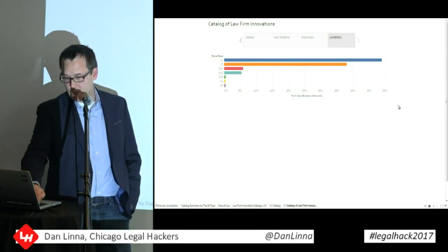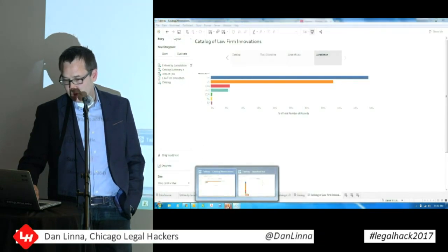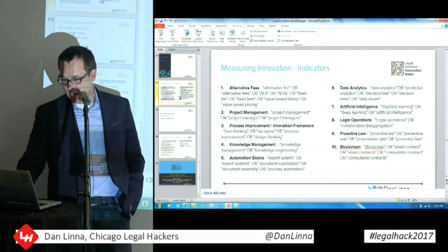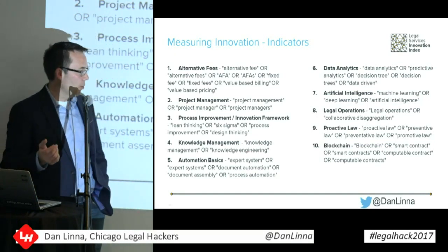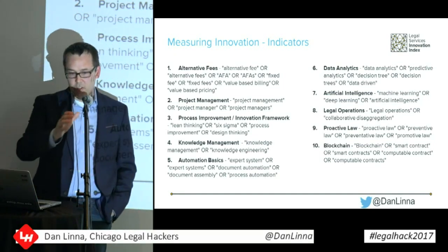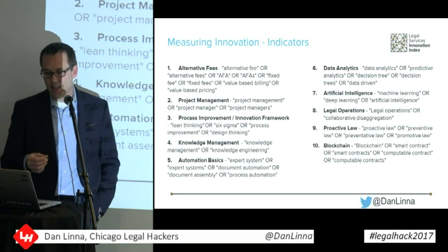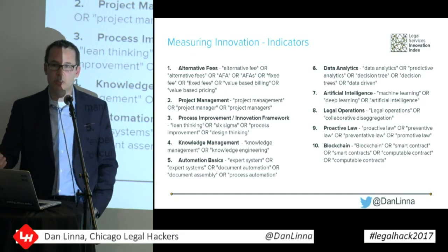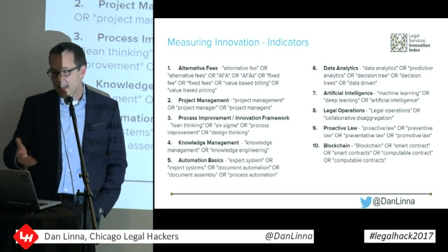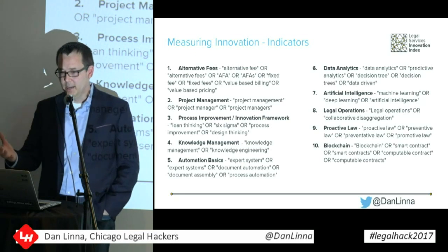Okay, I want to now talk about the searches that we did for the remaining amount of my time. So if you want to do an innovation index, the first thing you have to do is identify what categories you're going to search for when setting up the searches. Based on some research I've been doing and on the articles I've been writing, and this is based in part on the curriculum we've established and also looking at the Corporate Legal Operations Consortium on the standards they've been developing, I came up with these different categories and search terms to run through a Google site search to find out what kind of hit numbers we get.